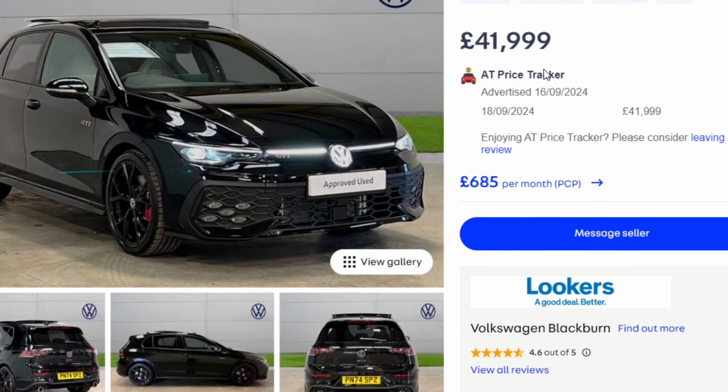But what do you guys think? Do you think it's worth it? Obviously, it's drive away today. Very interested to know what you think about the leather seats too.